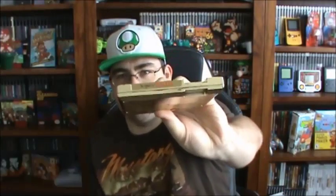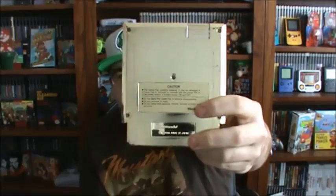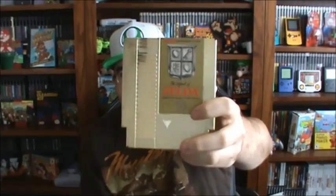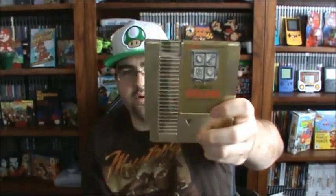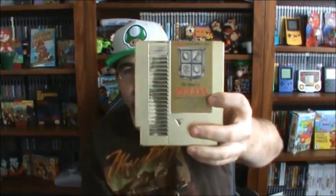This is a copy of The Legend of Zelda on NES, and it's the gold cart. But this isn't just any Zelda on NES. This is the 5-screw Zelda, which is really, really cool. This is very hard to find. I've only seen a couple of them on eBay ever since I started collecting, and I've never seen one in person. Out of all the game stores and places I've been to, I've never seen a 5-screw gold Zelda. So that is very, very cool.